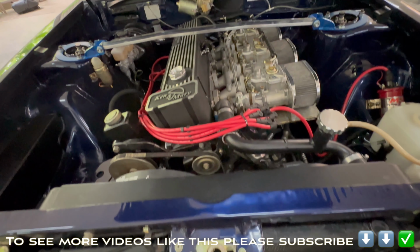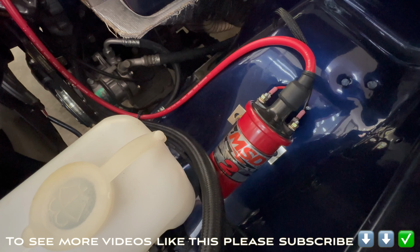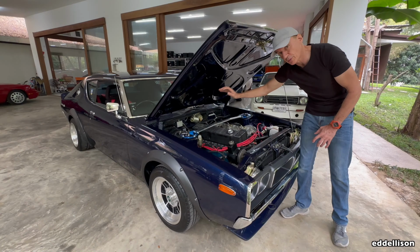So around the engine bay, we've got an MSD coil and Scorcher distributor. The MSD coil works with an MSD 6AL2 distributor box, and it's got an adjustable rev limiter on it as well. Over here, we've got a Wilwood brake master cylinder, 1-inch. We've got a servo, which is taken from a larger Nissan model, and we've got this really nice strut brace right across the top of the engine.